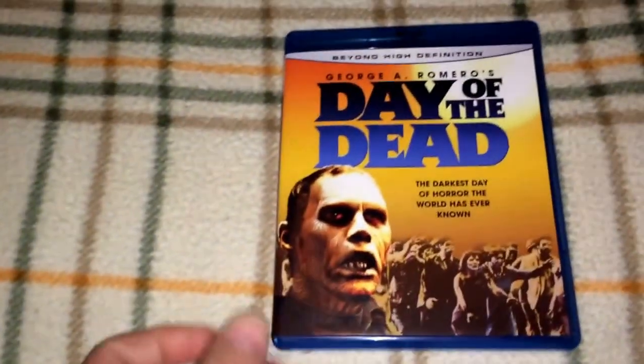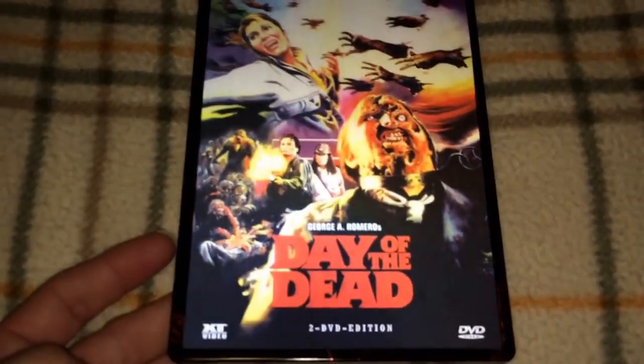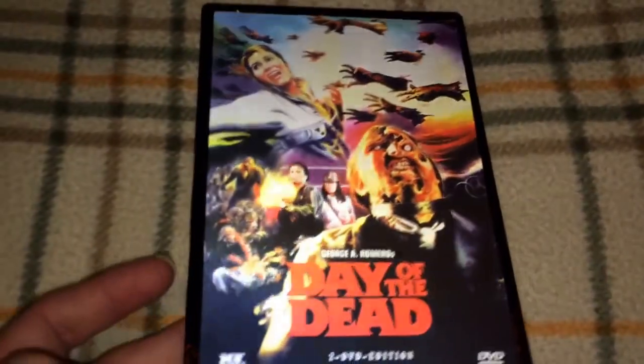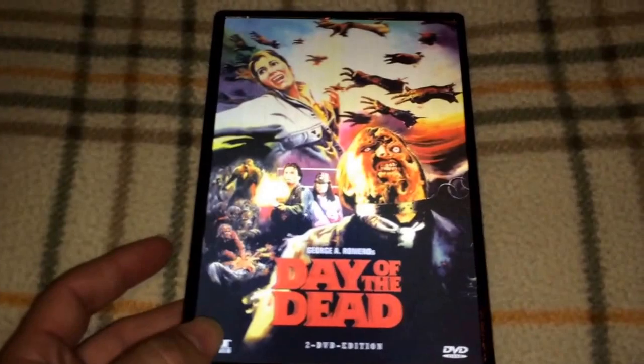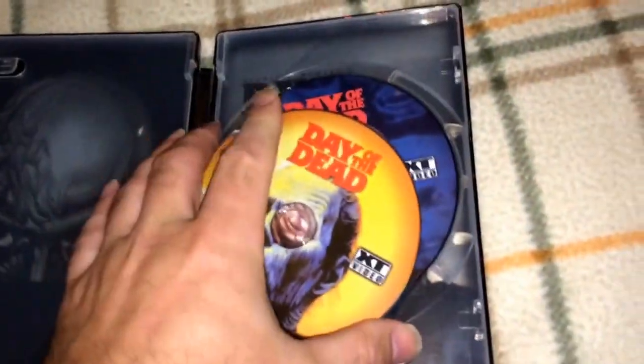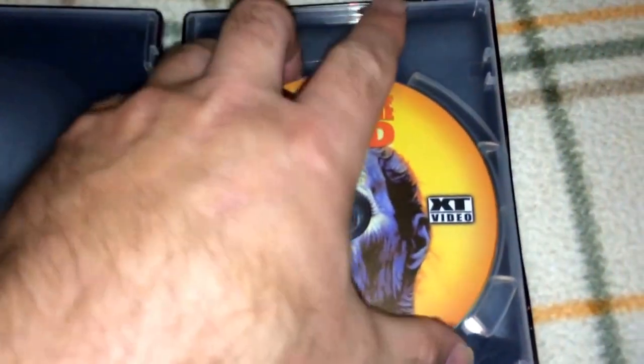Here's one of the most iconic horror characters, Bub from Day of the Dead. And then I have this XT Video DVD Steelbook, and it has a lenticular cover, but it doesn't do much. It just has a 3D effect to it. And this is a nice edition too, if I can get it open. So yeah, you get the DVD disc 1.